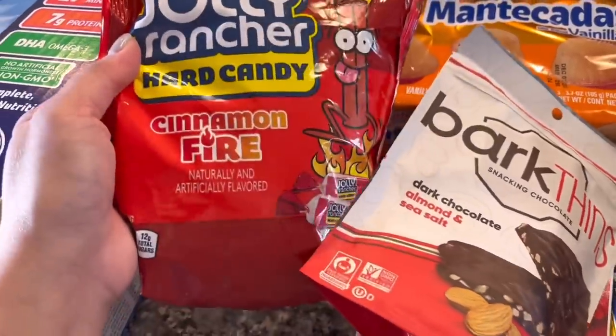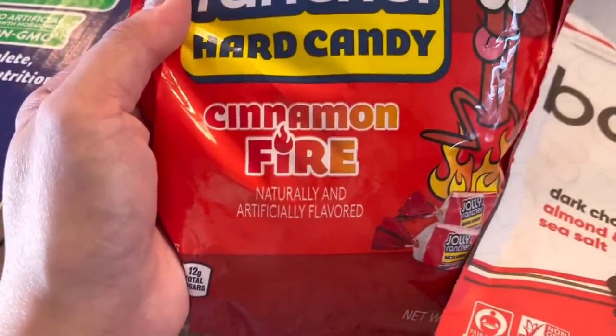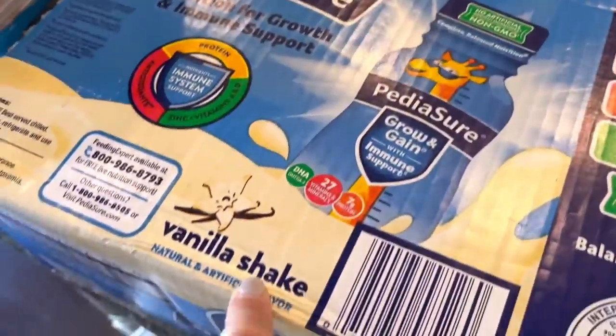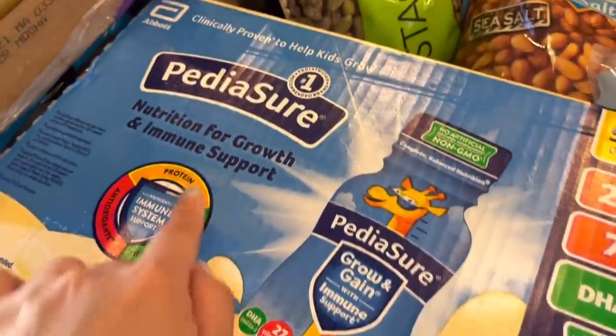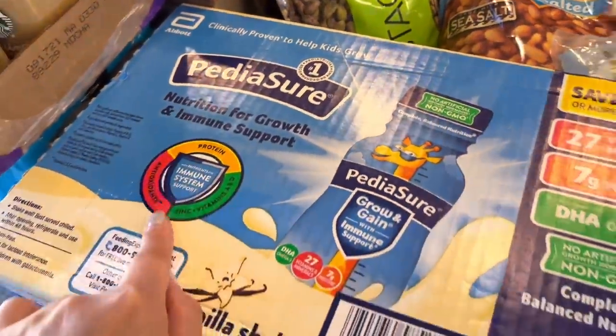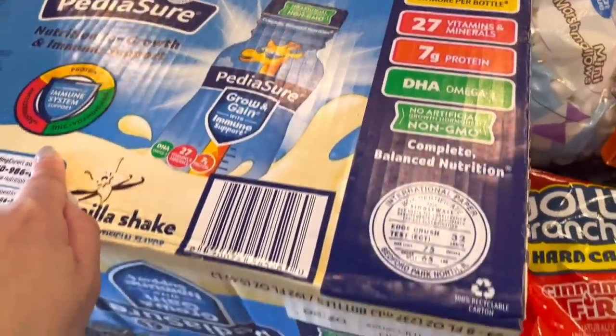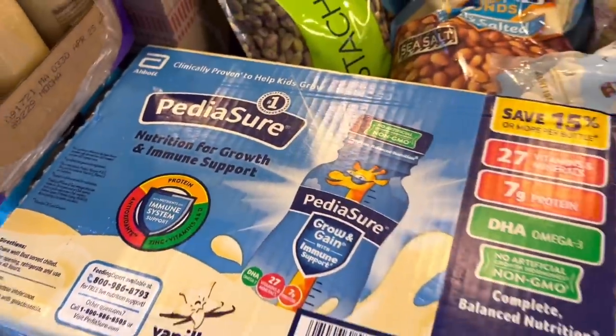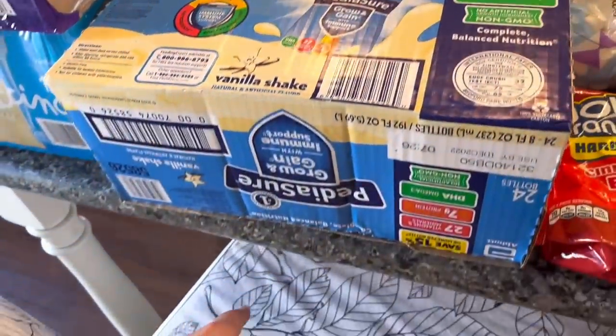And then my husband picked up this Jolly Rancher cinnamon fire. And then we grab this Pediasure from Sam's Club for my son. This is the vanilla shake. He only likes this. He doesn't really like the chocolate flavor. If you have picky eater kids, try giving this to them because these have protein, so even if they don't eat a lot, they get the protein and also lots of vitamins from this milk.